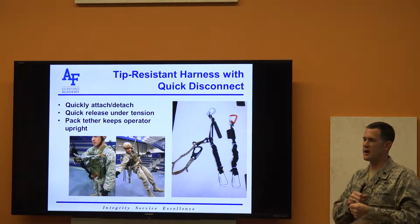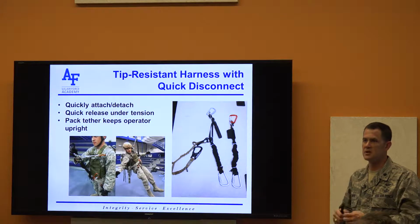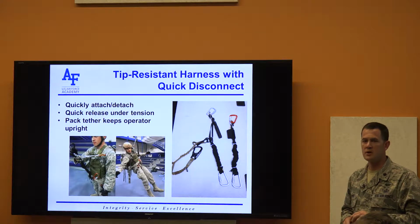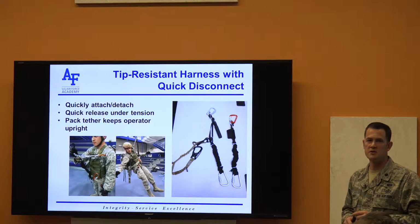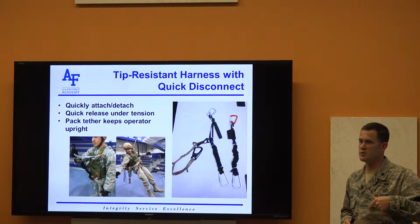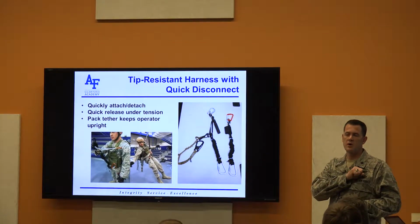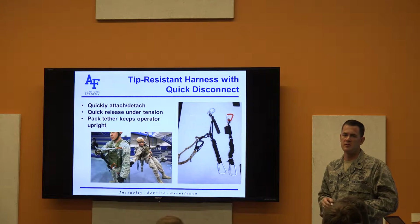We also wanted to solve how do you get off it fast without too much fumbling around, releasing tension, and things like that. We took a look at what they currently use for parachute harnesses, which is a 3-ring disconnect. It splits the load through use of 3 rings, and with 1 quick pull, you can disconnect yourself.